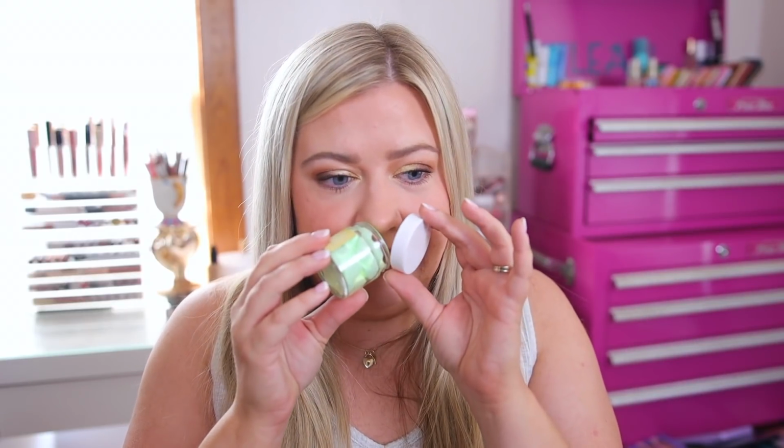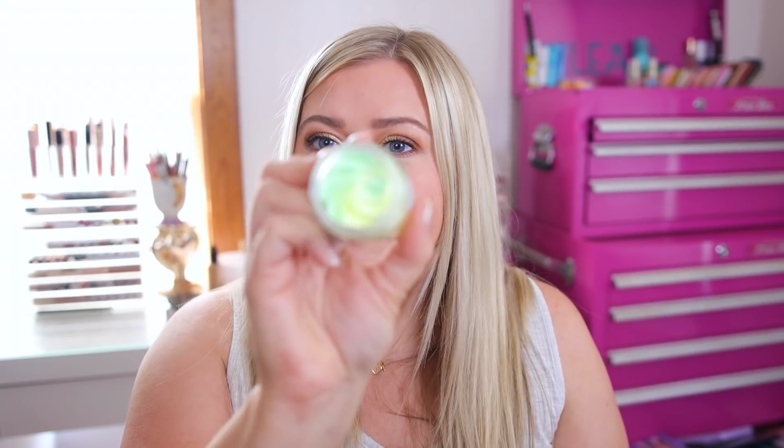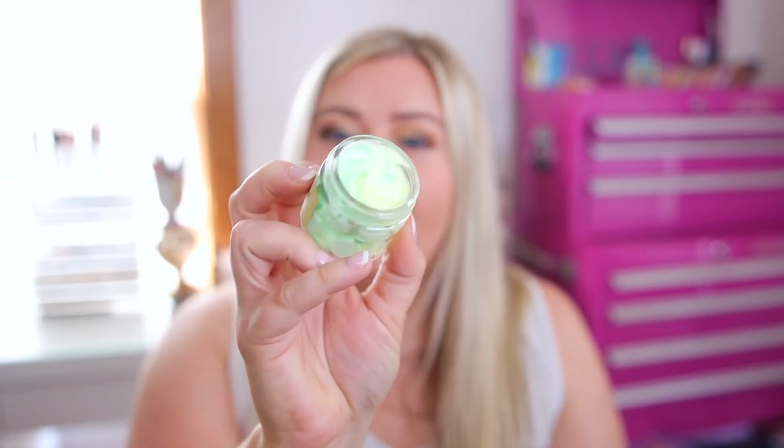I truly do. This is the Pineapple Haze Glossy Lip Butter. I will say this does smell really good. This is what their products look like. They look like frosting. I'll go ahead and swatch a little bit. Oh yeah, the texture of this feels exactly like the dupes I found. I do like the smell though, so I'll have to try it out.